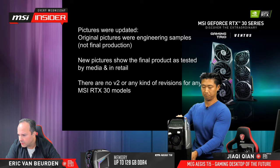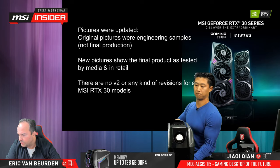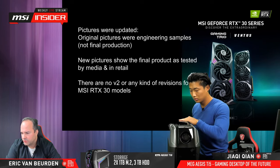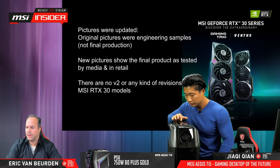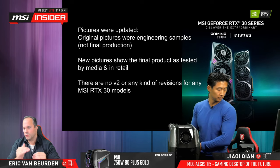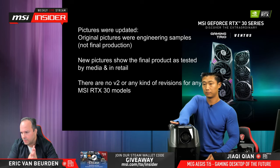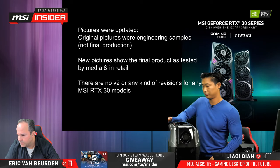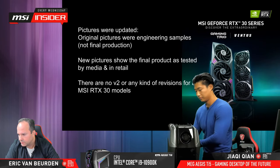I hear the driver did lower the power consumption to prevent crashing if you went above 2 gigahertz. I'm not sure what the driver is doing. I'm not that technical. I believe it's something to do with voltages, and the behavior differs per card. But yes, it's all about the boost clocks.